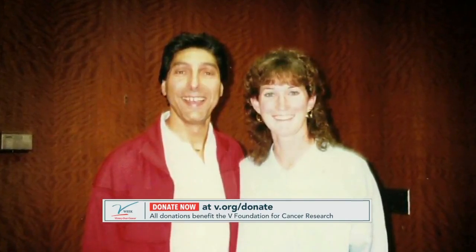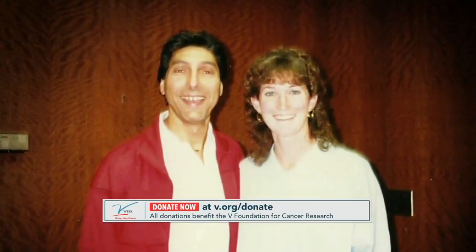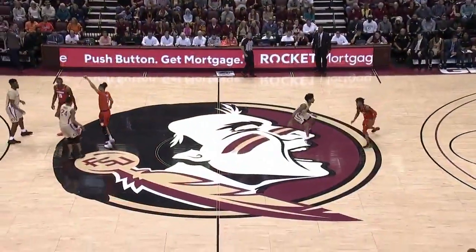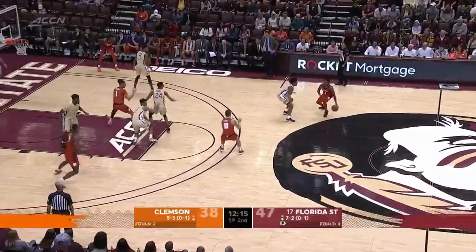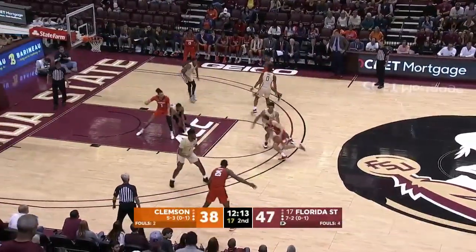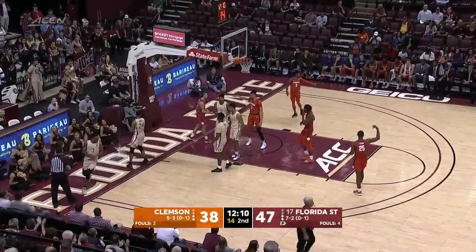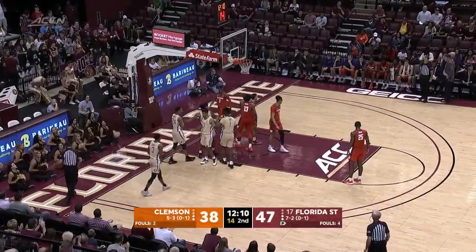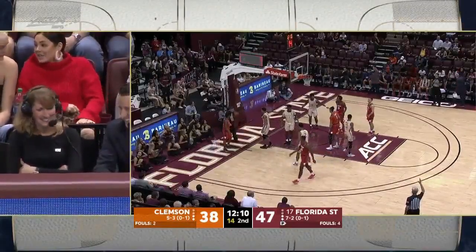And it did. Saved the life of his daughter, Jamie, who had cancer and went through a double mastectomy and had a strong battle. And thankfully she's healthy. And the V Foundation and the money that people give did make a difference. I don't think you've aged a single day, Debbie. Well, my jumper's a little bit older, but that's all right.